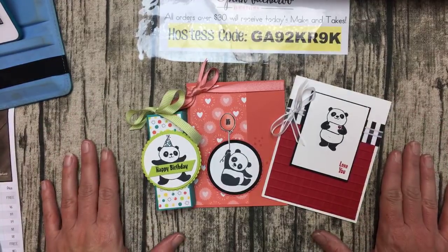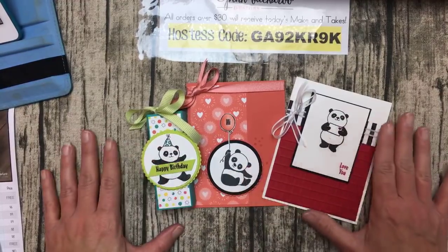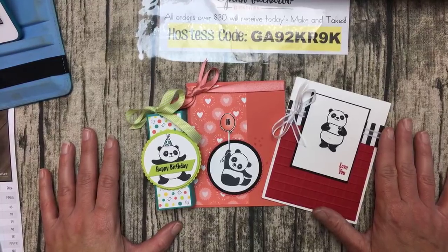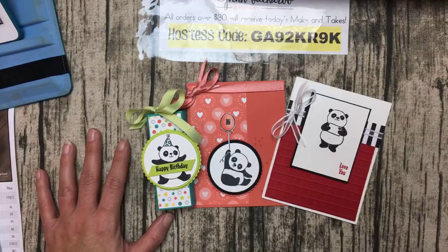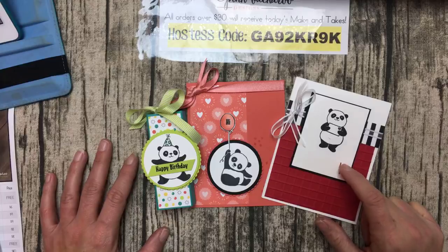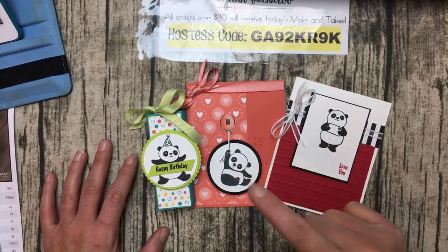Today, I'm doing Party Panda. He's so cute. He's the most popular thing in the celebration catalog. I don't know that officially, but I think it is. That's what I'm seeing the most of. And I'm wondering how many of you already have Party Pandas. It's super cute. If you're not familiar with Celebration, Party Pandas is one of the free sets that you can get with a $50 purchase. And there's three adorable little pandas in it.